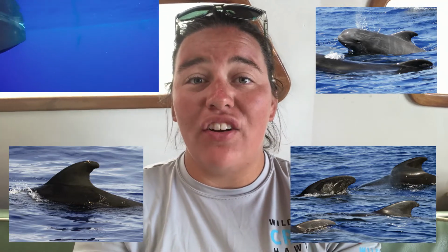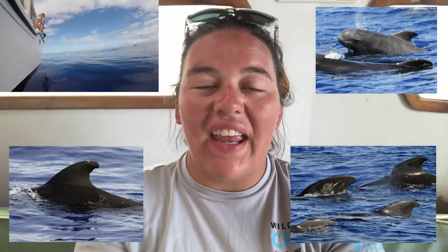And that way we can also try to do some photo identification and just getting the pod size, the location, any kind of behaviors, and send that off to Cascadia Research Collective to help them out with some of their research of the shortfin pilot whales here in the Hawaiian Islands.